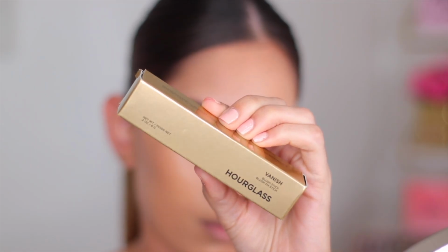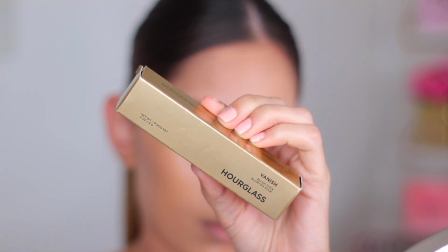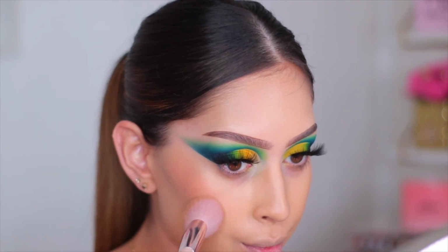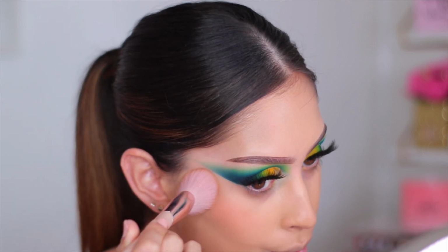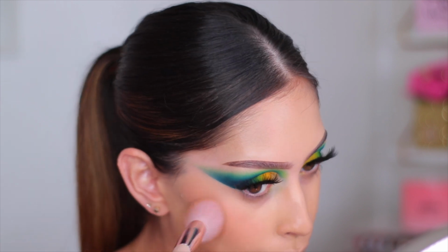For blush, I did go in with the new Hourglass Vanish Stick Blush. I'll leave the shade name down below. This was very pretty, you guys. It did blend really nicely. It was more of a sheer blush, so it's something that you have to build, which is not a bad thing whatsoever because you have a lot of control over this product.